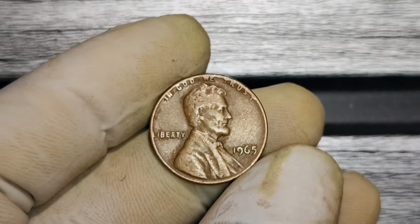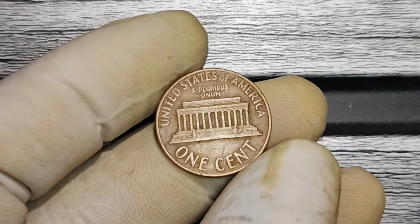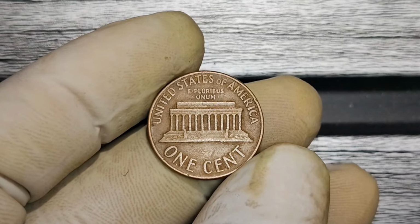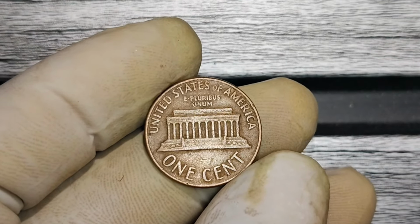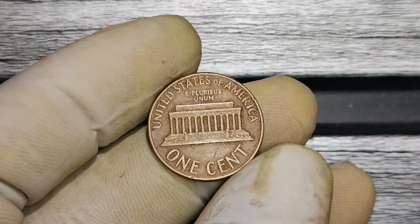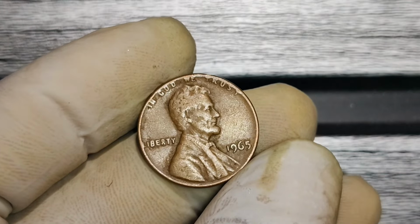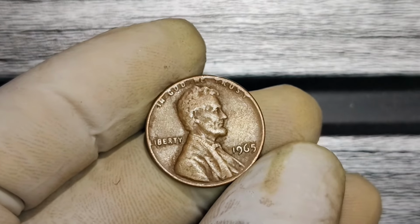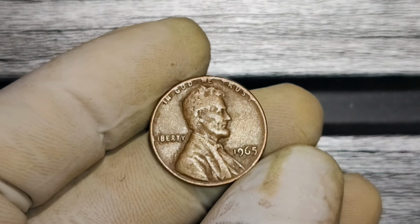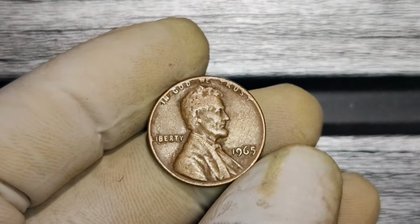Today, we're diving into the 1965 no-mint mark Lincoln penny, a coin so valuable it could change your life. Yep, you heard that right. This little copper beauty is worth a jaw-dropping $1.3 million in today's market. Now, before you go flipping over every penny in your house, stick around, because I'm going to tell you exactly why this coin is worth so much, how to spot one, and what to do if you find one. Oh, and of course, I'll sprinkle in some humor and a wild story about a personal penny discovery. So let's get into it.